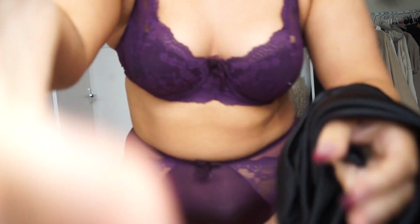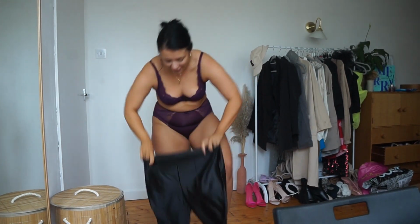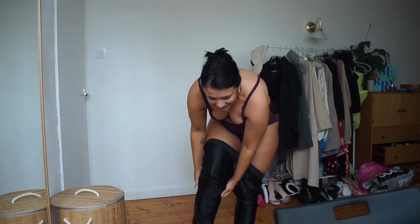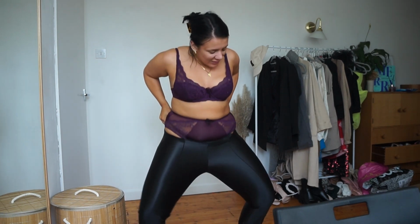You are on a slant here. Just wait there one sec. I'm going to throw them on quickly for you. This is literally like a race. But I think these were quite cheap. I was on the hunt for a nice legging that could wear with heels, but also wear with trainers and stuff.